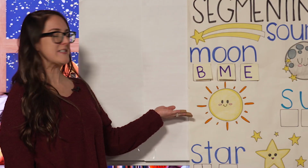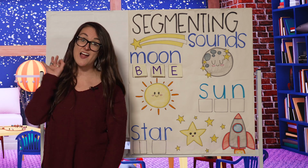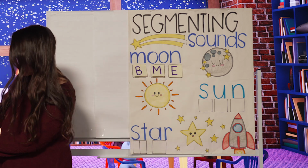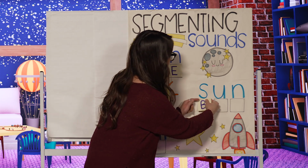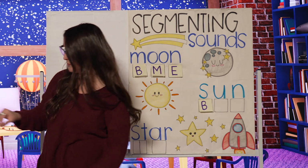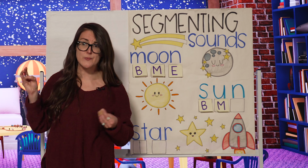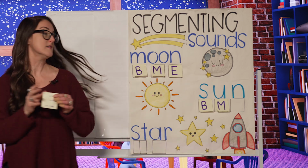What's our next little friend here? Yeah, it's a sun. Let's tap the sounds. S, u, n. Blend it. Sun. Good job. Let's label it. Our first sound was S. Our middle vowel sound is the short U. And then our last sound is the same as the one before, N, and the letter N spelled that sound.